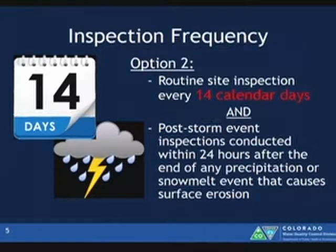Again, stormwater doesn't take a holiday. Calendar days are every consecutive day on the calendar, including holidays and weekends. And again, the holidays must be incorporated into your schedule. If that routine inspection falls on a holiday, plan ahead and conduct your inspection earlier rather than later. If you do it later, you'll be out of compliance. So you get to pick what works best for you.